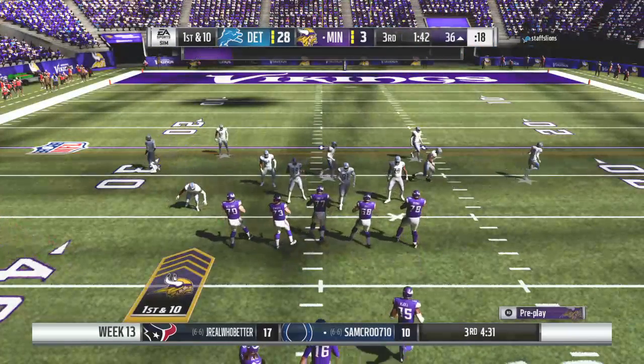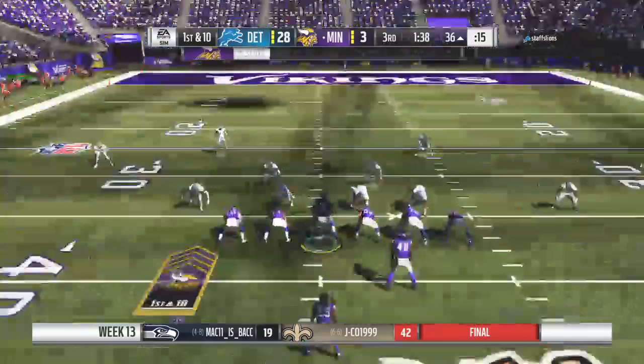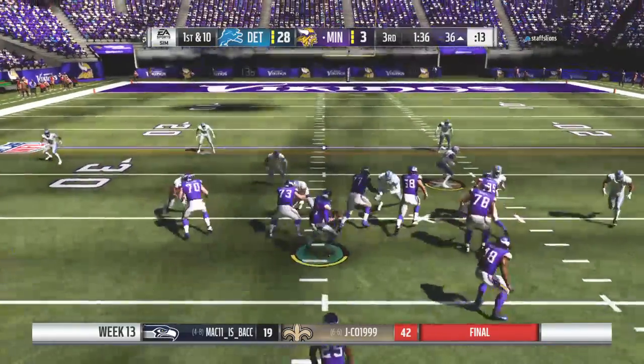Well, it all came together on that one, didn't it? Big-time throw on 4th. Now that had to feel good, didn't it? Taking that type of a gamble there and making it pay off.